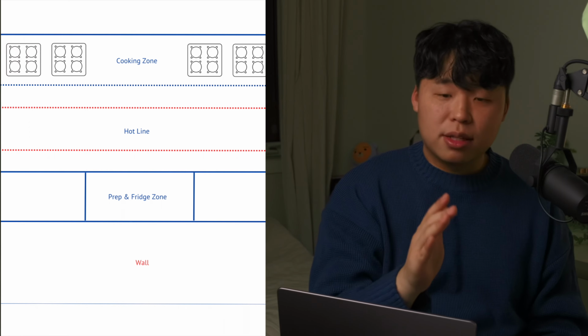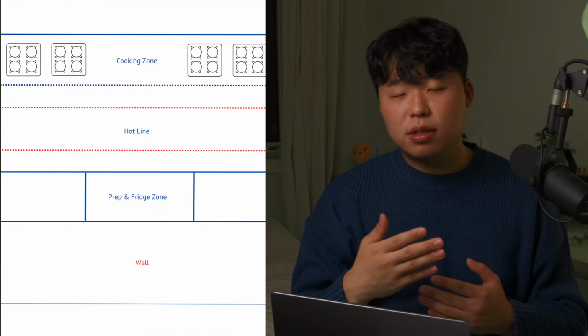If you install it like this, what happens is during the service, all the cooks working in this line have to go towards the service table, which causes a highway traffic jam. It's like a bottleneck effect. It's crazy. The whole point of using your layout is to make your service fast and efficient. But if you do this, you're slowing everything down.